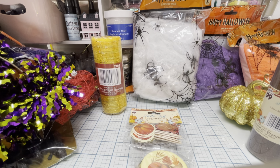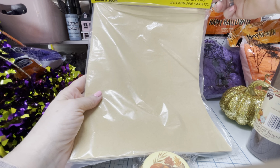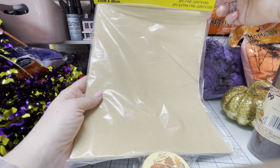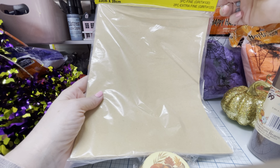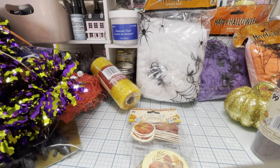And my husband put this in the cart, so I'll show it. It is sandpaper. 9 by 11 sheets of sandpaper, only $1, 10 pieces. Oh, and it has different grits, so it's got like 60, 80, 100, and 120. That's cool. So we got some sandpaper. And then this bag is stuffed full, guys.